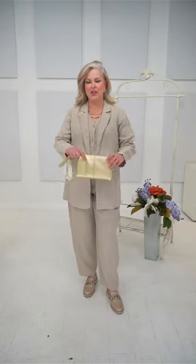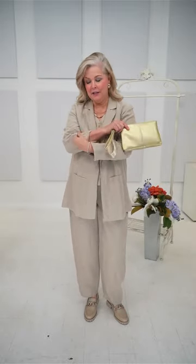This is very smart looking. I love this menswear inspired look. Lots of fun elements going on here. This jacket is endless possibilities. You can roll the sleeves. Let me show you that. You can push them up if you like that look. Very, very versatile. I love this soft dressing.